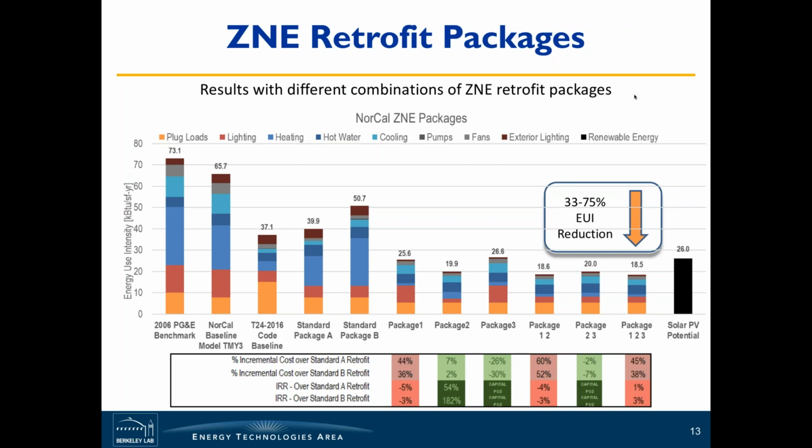But you can see on the far right what the solar PV potential was for these buildings. And in all cases, and marginally except for package 3, we definitely hit the ZNE mark. And there were assumptions made already about how much solar could be put on the roof. I believe 80% coverage was what was used for this particular case. So overall, we have 30 to 75% EUI reduction over these different initial conditions, whether it's code or the existing building benchmarks, which is a pretty strong energy reduction.